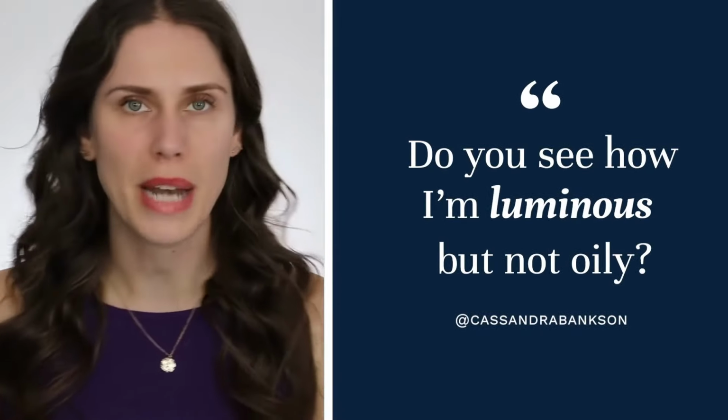What I really love about this too is that first off, it does feel very luxurious. Like I do feel fancy when I use it. It doesn't feel greasy on the skin. Do you see how I'm luminous but I'm not oily?